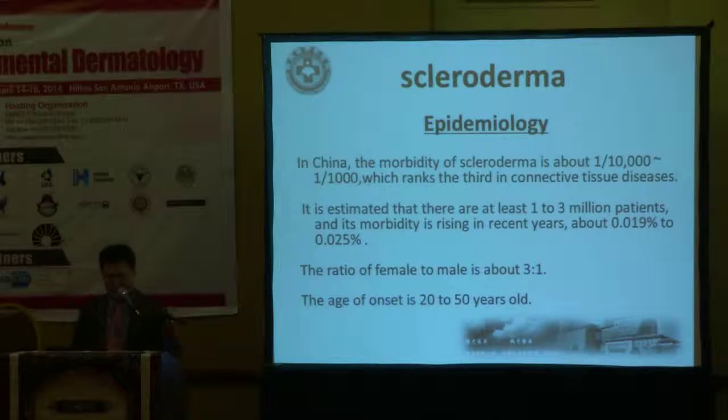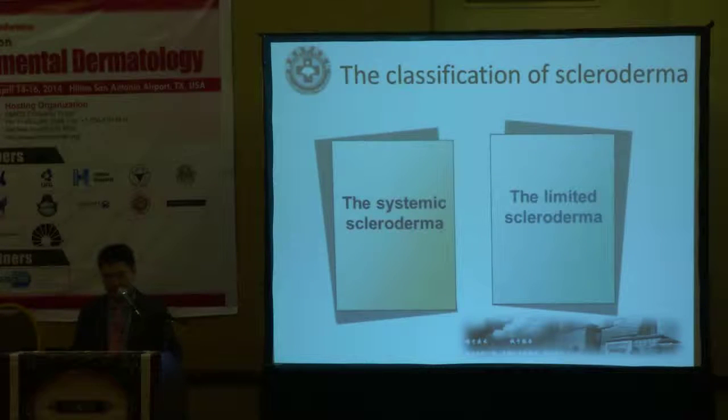So, we review the epidemiology of scleroderma. In China, the morbidity of scleroderma is about 10,000 to 1,000, which ranks third among connective tissue diseases. It is estimated that there are at least 1 to 3 million patients, and its morbidity is rising in recent years. The ratio of female to male is about 3 to 1. The age of onset is 23 years old.